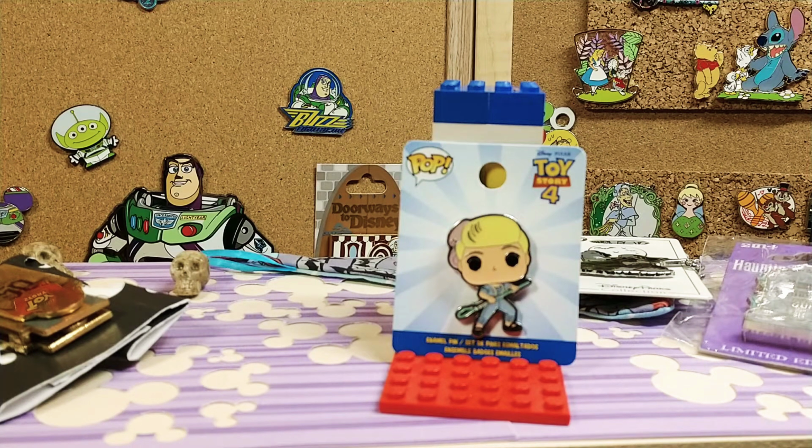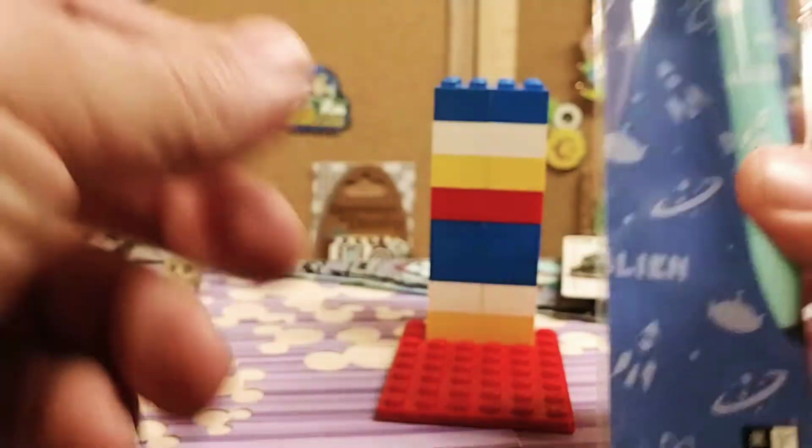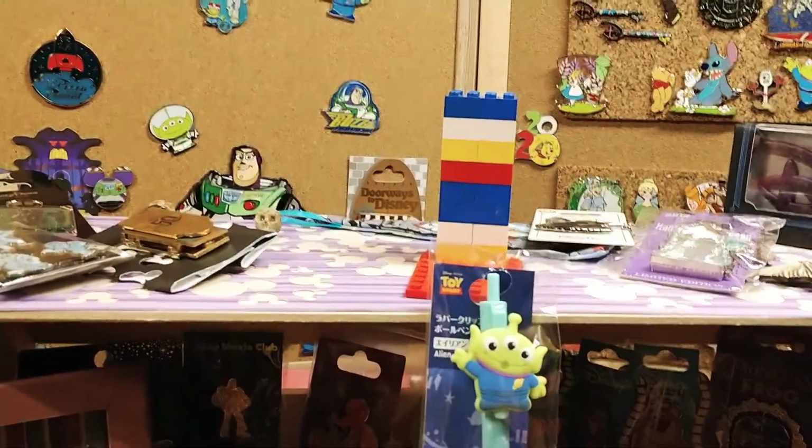I have a few different things now. My first Funko Pop pins were Ducky and Buddy from Toy Story 4, and I got them from Flipper and Kitten through our very first trade together. Next, what? Well, this is a nice surprise, very unexpected.